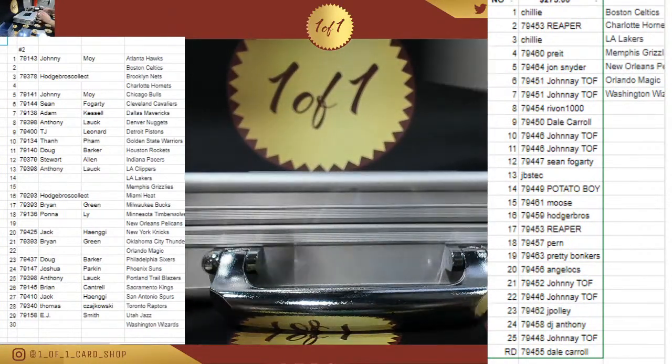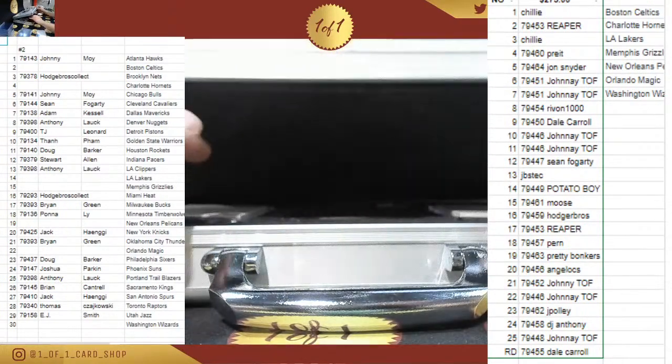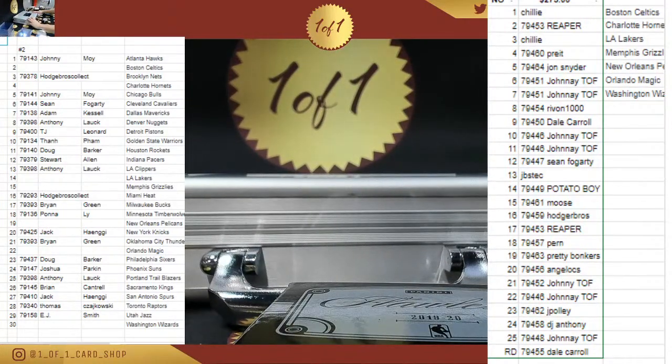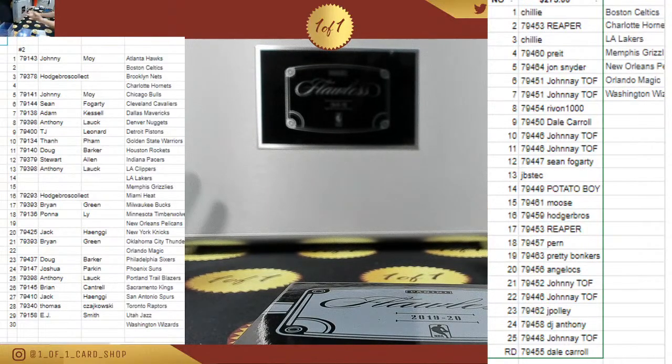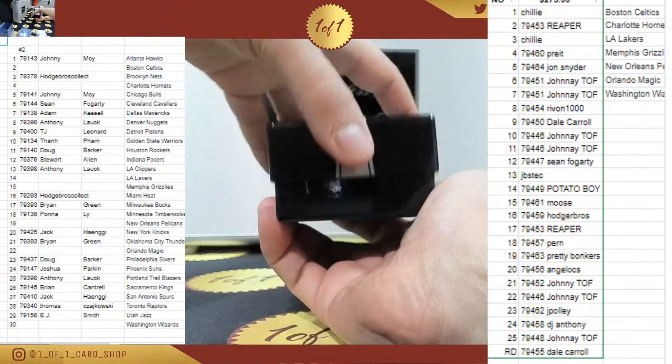You want to know what I would think would be much better? What's up, Miami? It would be a lot better if they included booklets in this, like they did the booklets for the NFL version. I wish they did the booklets for the NBA version. Like maybe some sneaker swatches or something. I feel like that'd be pretty cool.